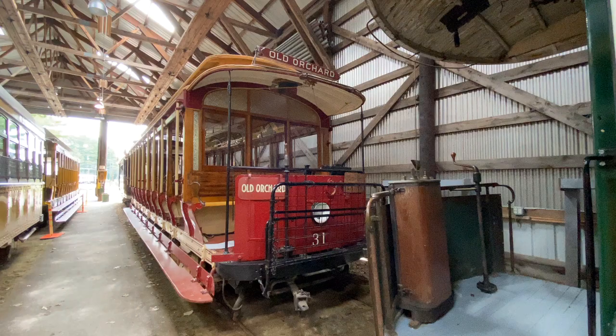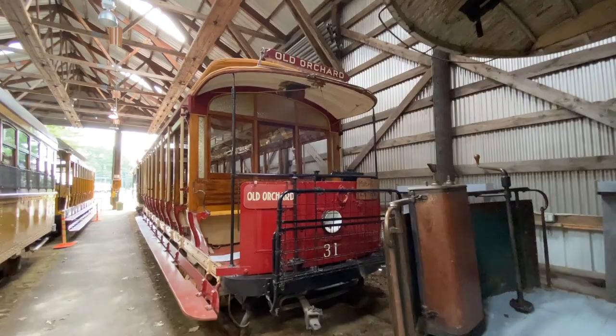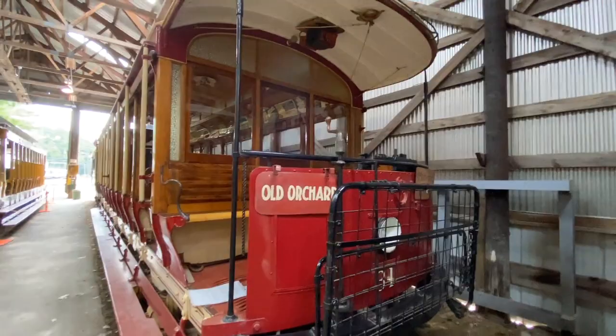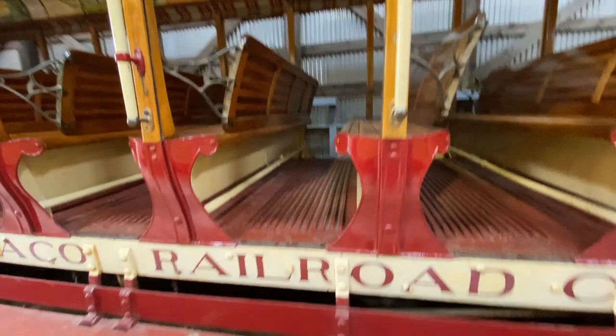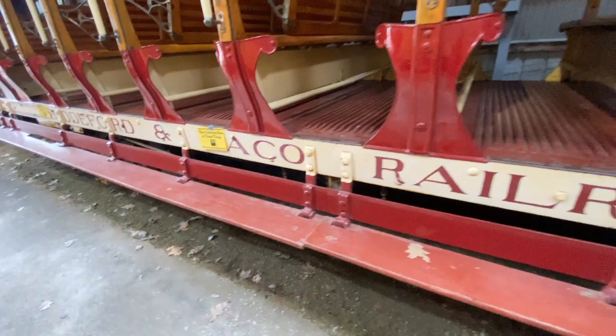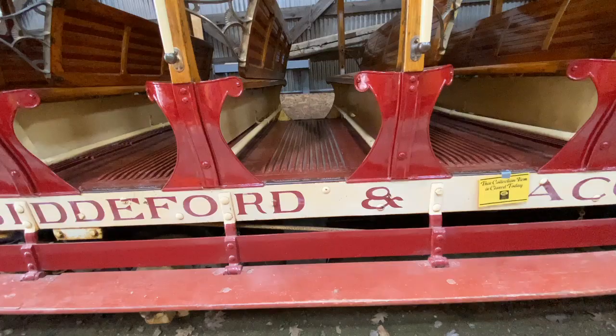Oh, here's a local car. This is an Old Orchard car here. That's pretty neat. It's an open air car. Definitely pretty darn cool. Biddeford and Saco. Oh yeah, Biddeford Saco Railway Company. And again, come during better times, you can actually get on these, sit down, and really check them out.